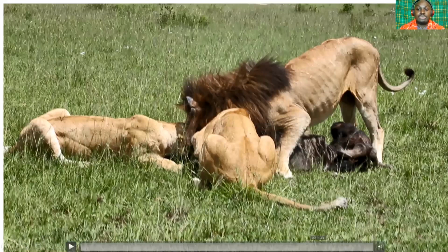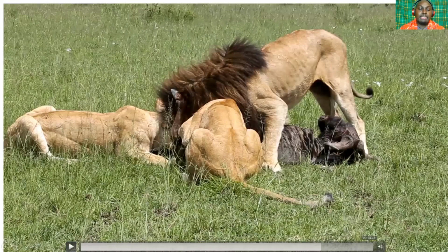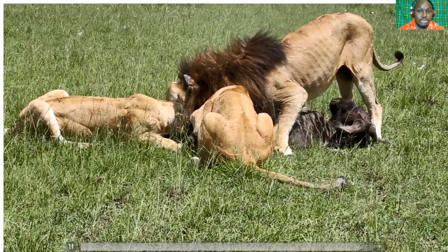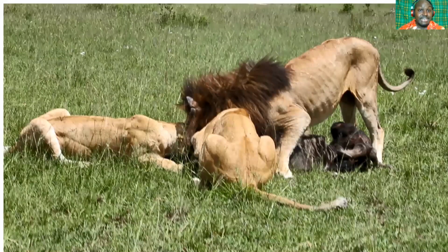So you can actually hear he's just making some noise for intimidation, but the females are still eating with him. So if, for example, there were young males, they should have paved way. They should have actually moved a bit, because they know the male will harass them. But with females, they actually have to eat. All of them have to eat. So it depends on the distance of the kill from the rest of the pride.